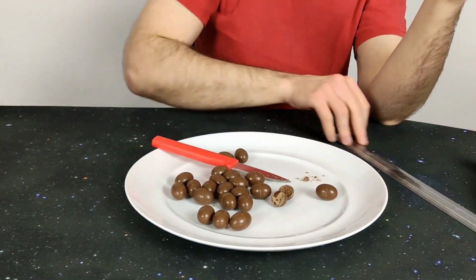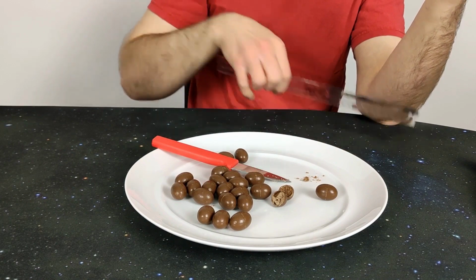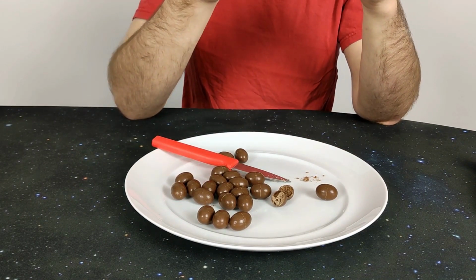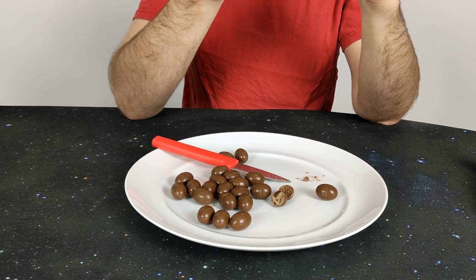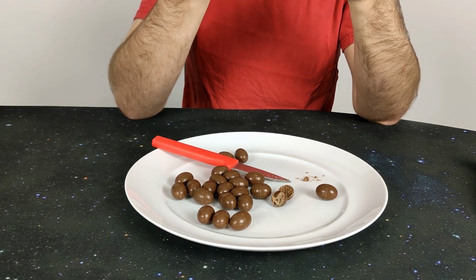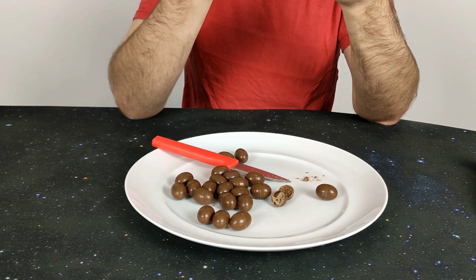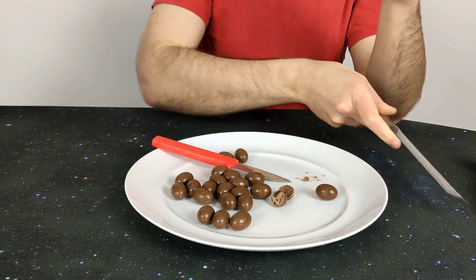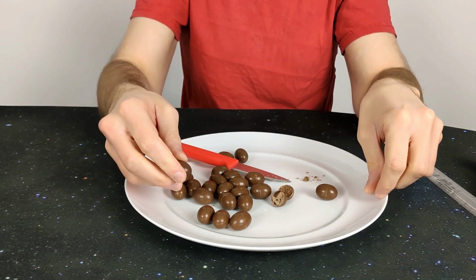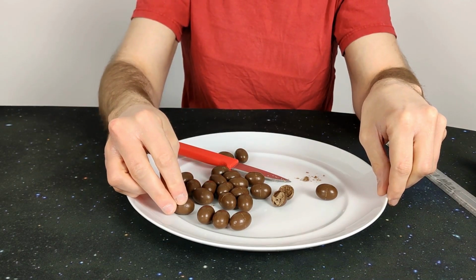Okay, I'll give them a quick measure then. As I say, they're not eggs, so it's not going to be different on either side. It's about 2.5 centimeters tall, and width-wise in the middle roughly about 1.6, 1.7, 1.65, about 1.7 I think. Okay, right, nothing more to say I don't think, let's give them a taste.